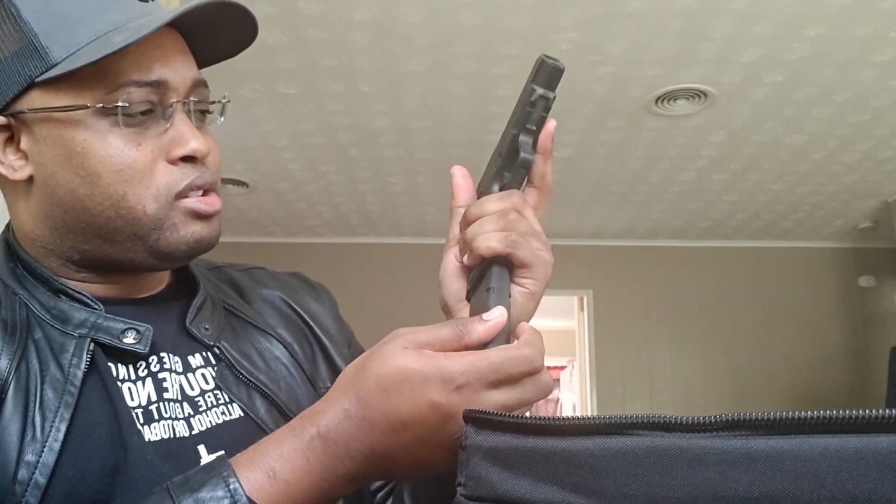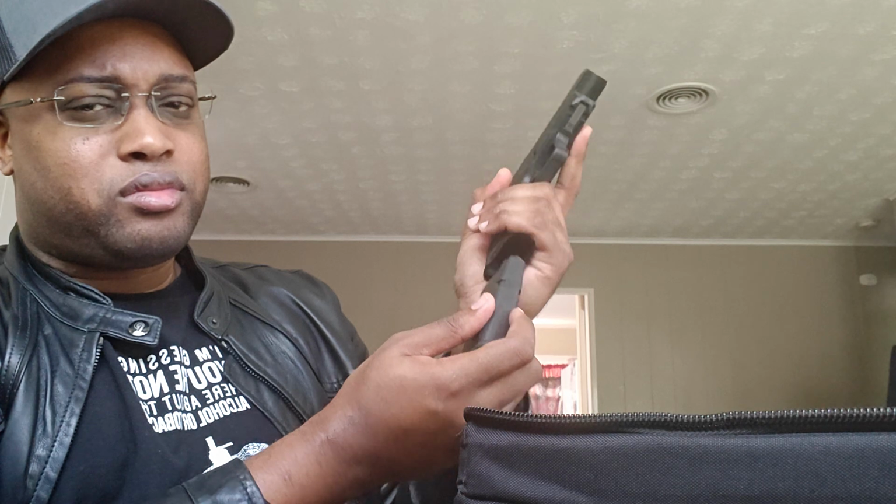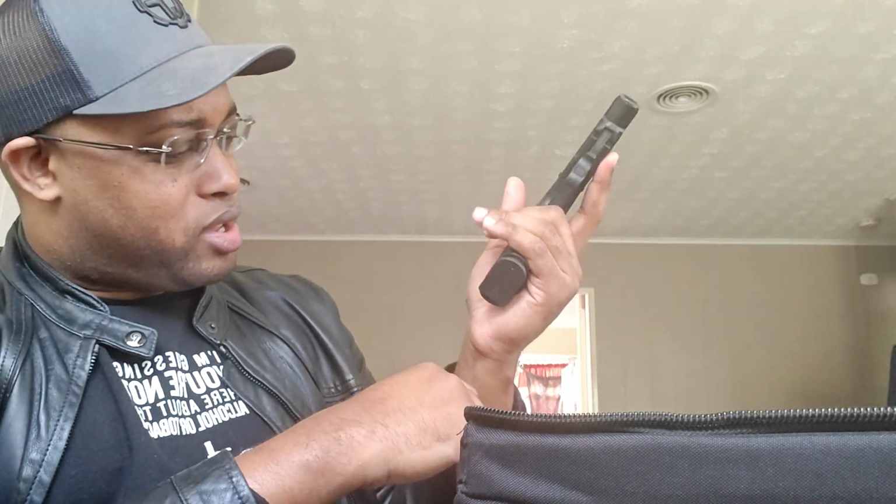So this may require some breaking in for it to kind of gel in, but yeah, the magazine seems like a weaker point, even in feel. I mean, it may be metal, but it feels kind of thin and flimsy. Yeah, not feeling too good about that. The magazine feels like it's a step below, and I actually feel a lot more comfortable in my decision to withhold on trying to purchase more of these.